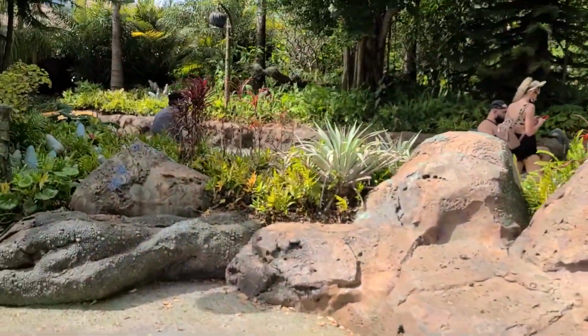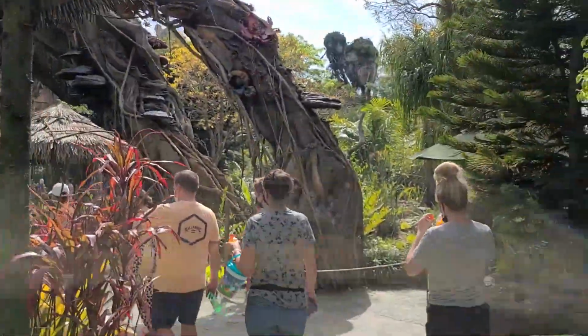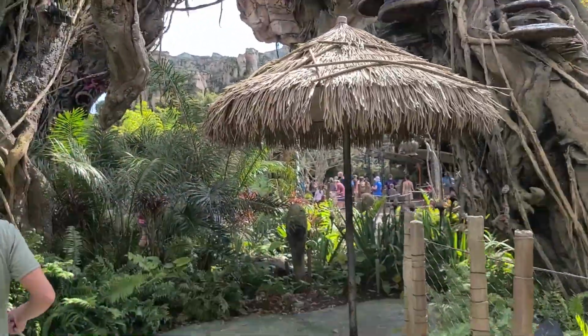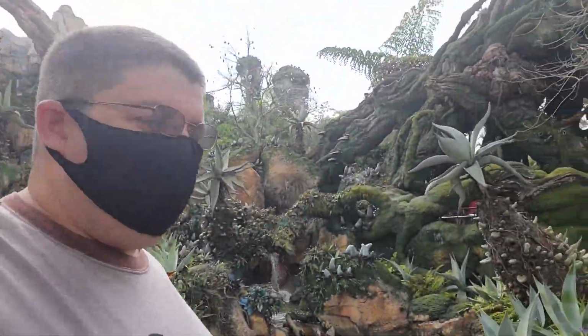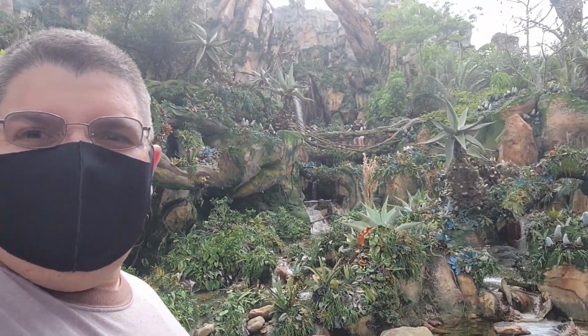It is about 3:30 in the afternoon, and they're saying it's about an hour. It's been over 90 minutes earlier, so I think 1 hour should be pretty good. I'm gonna put a timer on it. We'll see how long it actually takes. Kind of cool queue line. At least if you gotta wait in line, there's a lot of cool stuff to look at.